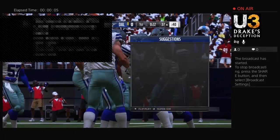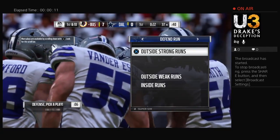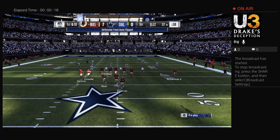AT&T Stadium here in Arlington, Texas. We're in the first quarter of action. It's the Redskins who are in control of the football. Line of scrimmage, the 37 on 1st and 10.